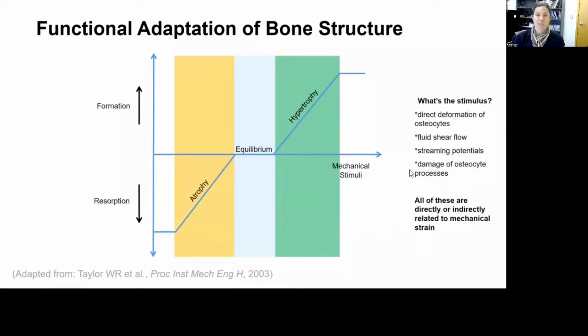For my purposes, since I'm interested in people, I'm generally thinking about these as being related to mechanical strain because that's something that I can measure either directly or indirectly. And so in the work that you'll see here, we use mechanical strain as a surrogate measure for looking at this mechanical stimulus to the bone.